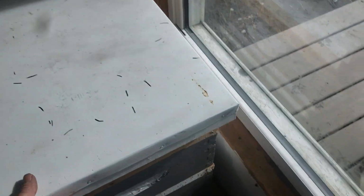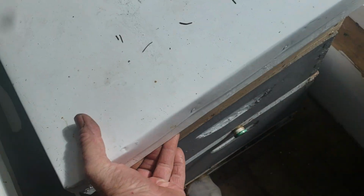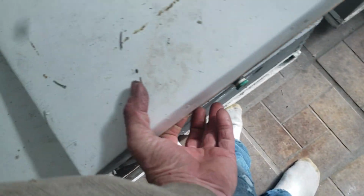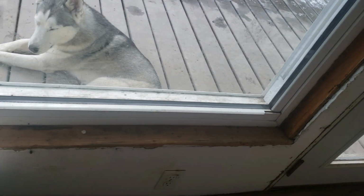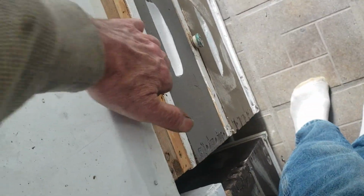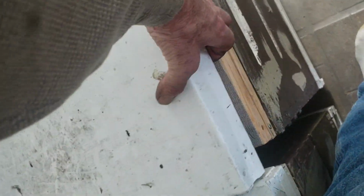Let's see what this one's doing. That one's not doing much. That's next to the window. If you've seen my videos over the last few years, I do hive inspections indoors. And I decided to no longer put colonies in the windows because I couldn't control the temperature well enough in this room to keep them from getting too warm. If I had another separate room, like see that one there, they need to be out.